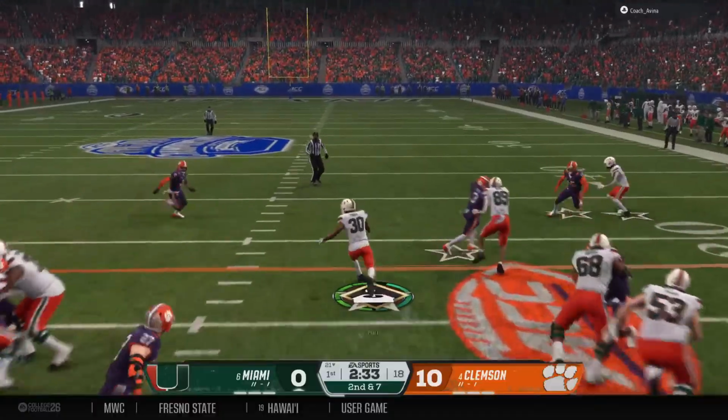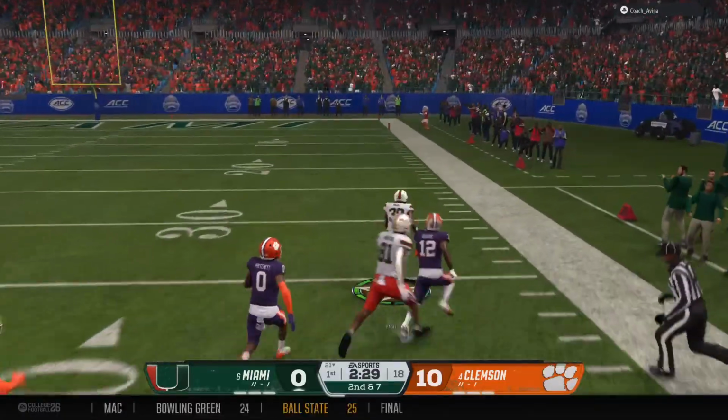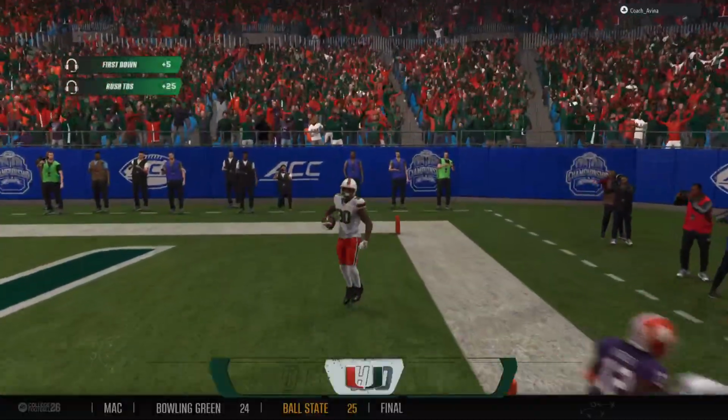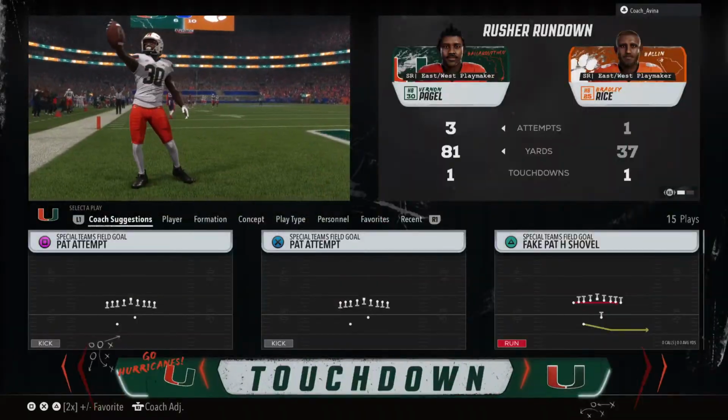They'll run it out of the shotgun. Breaking free at the 35. He's in the clear. At the 30 now. Past the 10. Touchdown, Canes. They were not going to catch him that time.